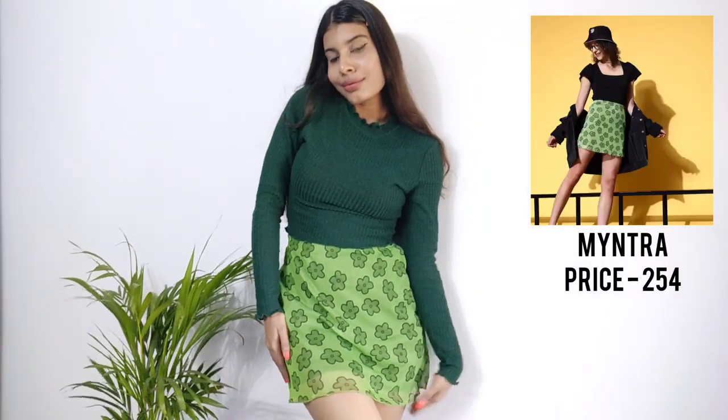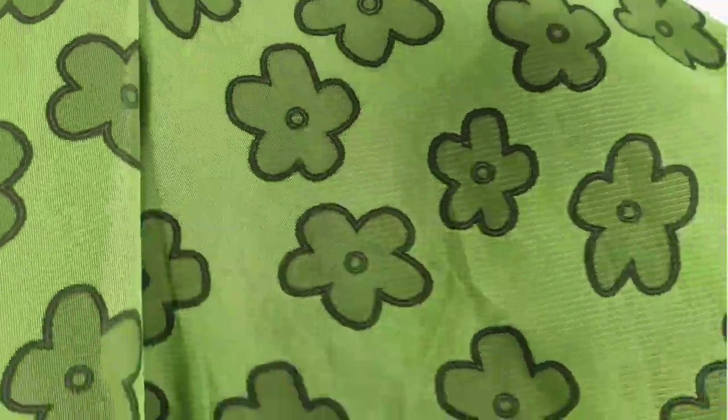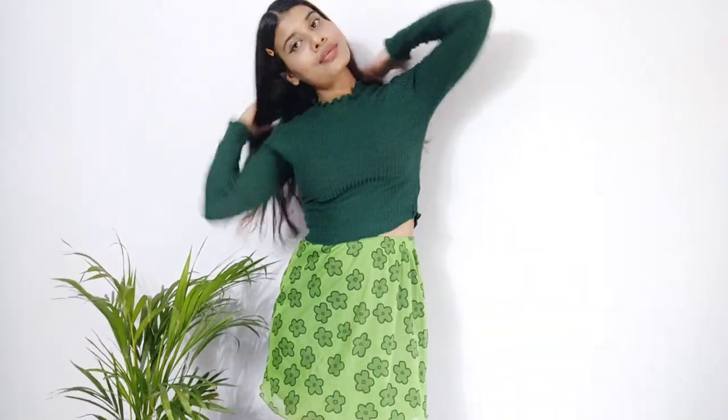So starting with a very cute skirt from this haul. So this is a green sheer floral skirt from the brand Very Lush, and I got this one from Myntra. And look at this skirt, guys. This is a mini skirt, and this is totally a Pinterest inspired skirt because I have seen this print on Pinterest and I am so obsessed with the color and print of the skirt. This is one of my favorite skirts from this haul. It has elastic on the waistline and the length of the skirt is quite short. So it is a mini skirt, very cute mini skirt.